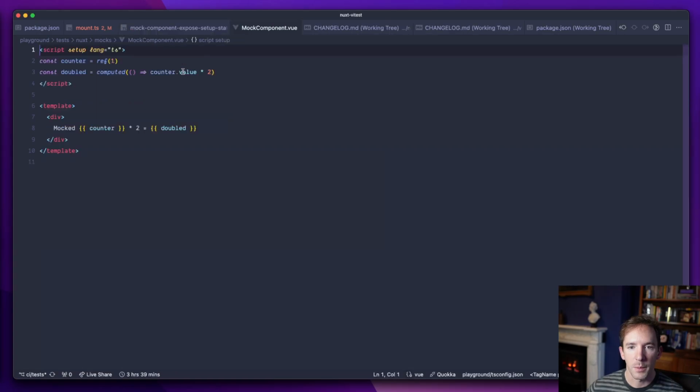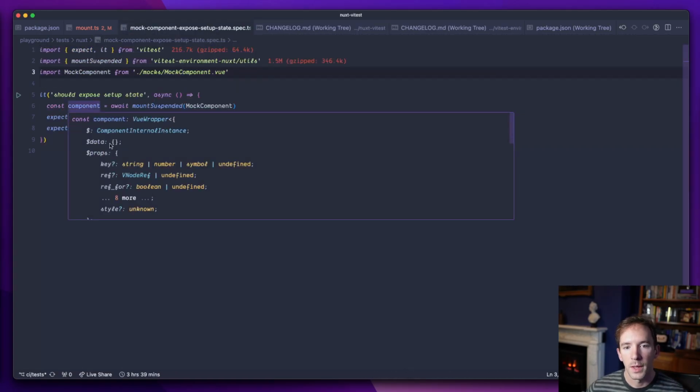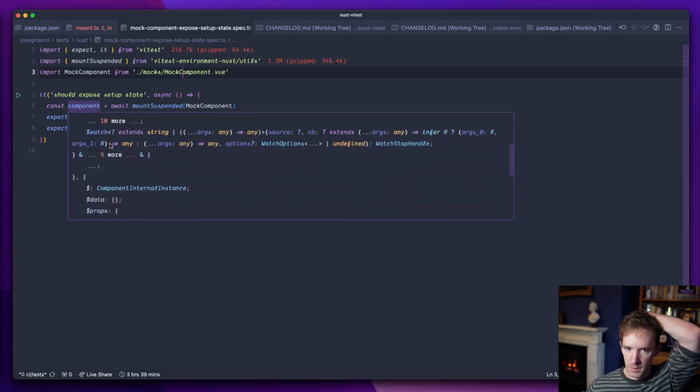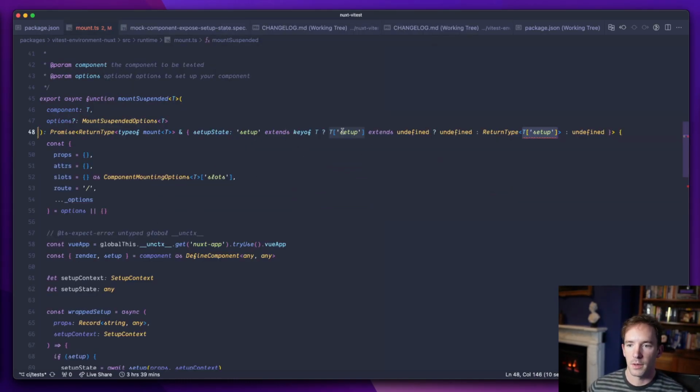What's the type of mock component? It has to, so actually we're interested in, I think we basically just have to say this is any.